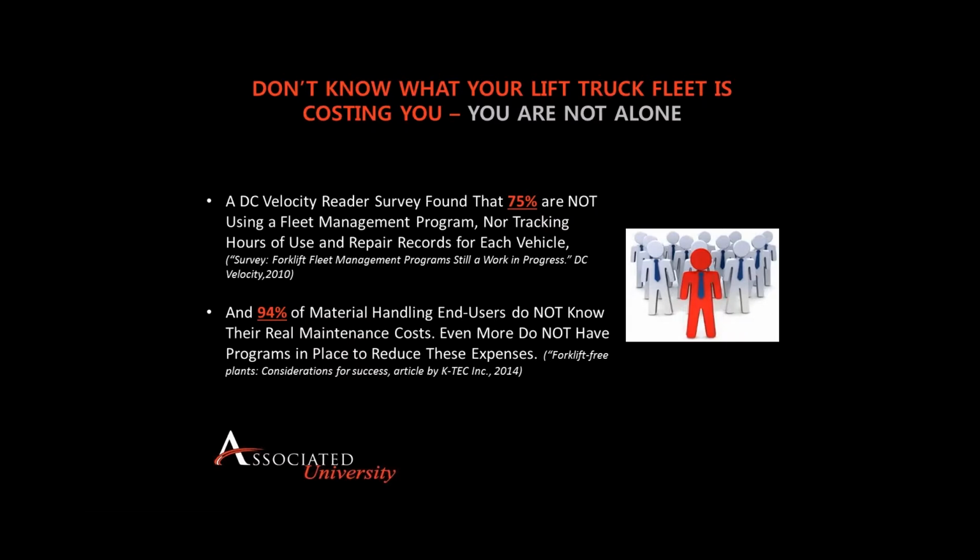And the reason for that is that in a DC Velocity Reader survey, they found that 75% of them were not using a fleet management program or were even tracking hours of use or even their fleet costs for each of their vehicles. Again, in an article by KTEC, it noted that 94% of its material handling end users did not know what their real maintenance costs were. And even more of them did not have any programs to help reduce those costs. So all this to say that if you're not tracking your costs on your vehicles or utilization, or have a fleet management program, you are not alone. But attending today's webinar is a step in the right direction.